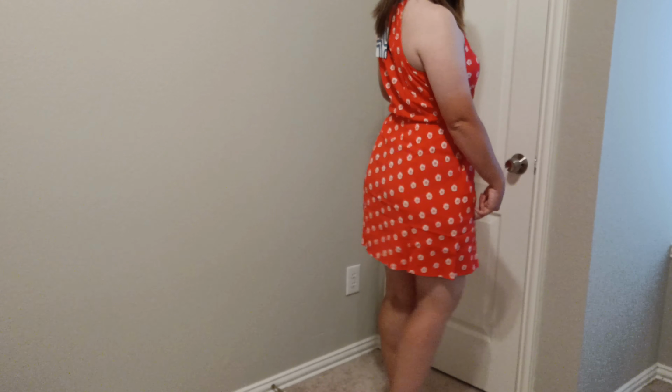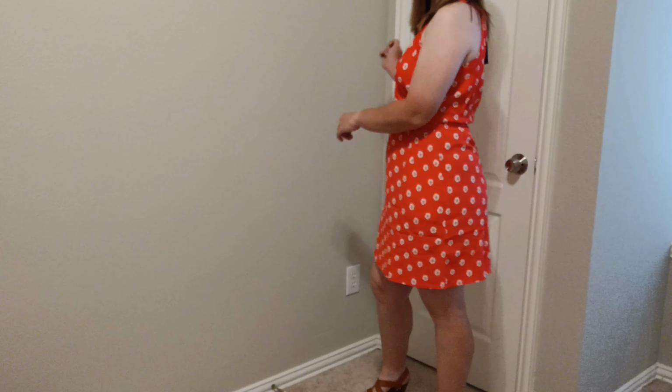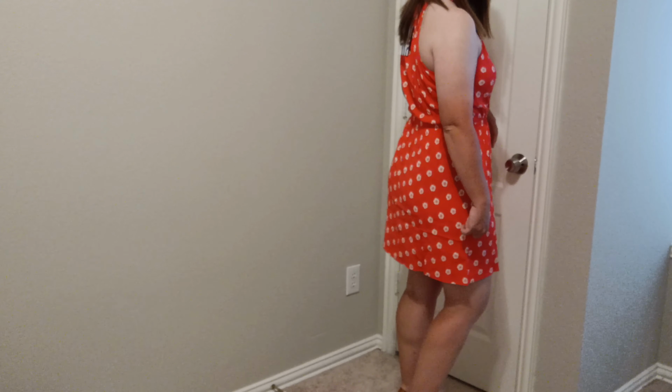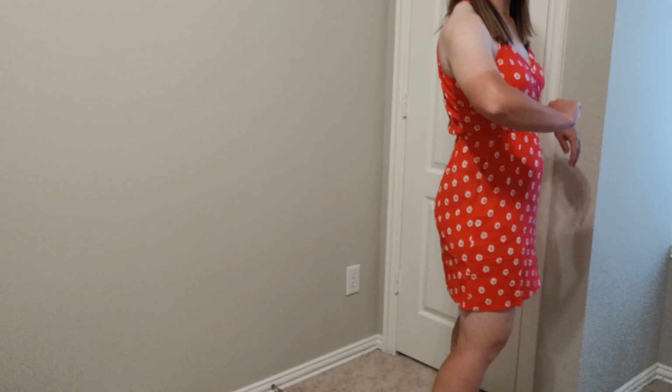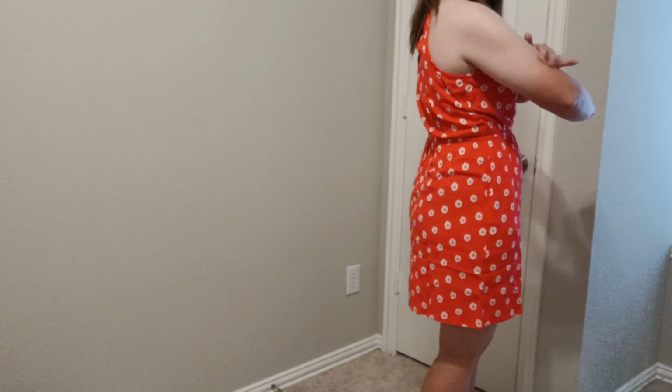Okay, so here is what I'm calling the Barbie dress. Again, it's showing up a little bit more orange on camera than it is in real life. Just ignore how bad the farmer's tan lines are at the moment. I'm going to get better at this self-tanner nonsense to help even out some of these tan lines, but oh boy, nothing like filming to make you realize how bad it looks.